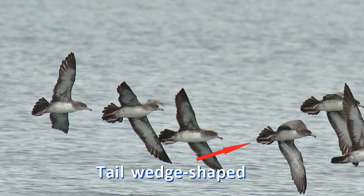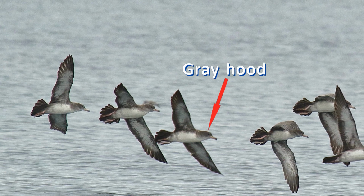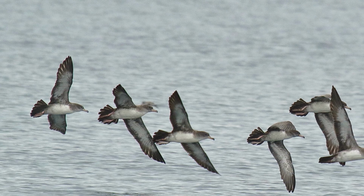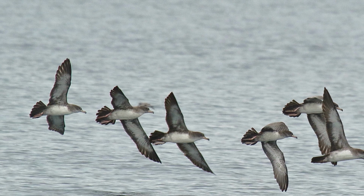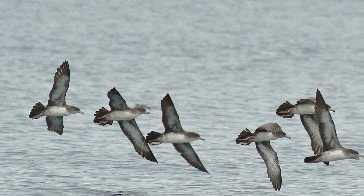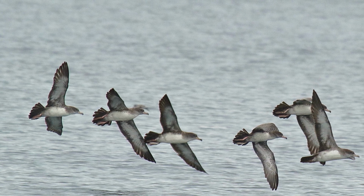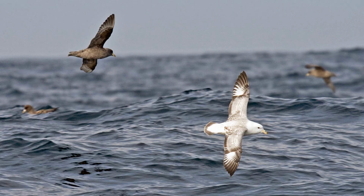The tail is slightly wedge-shaped and all dark. The head is covered with a gray hood. They are like gulls, but not. Notice that they are all virtually identical. Northern fulmars can be eliminated by the uniformity of these birds. Fulmars come in a kaleidoscope of brown, gray, slate, and white plumage. No 2 birds are alike, much less a whole flock.